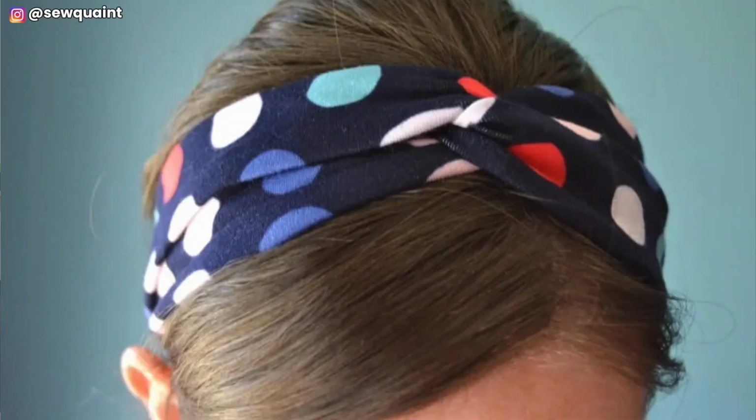Now, the 15th thing that you can make as a sewing beginner is a knotted headband or several knotted headbands. Knotted headbands are really cute if you're a headband type of girl, or maybe if you have daughters, or maybe your mom likes headbands, maybe your sisters like headbands, or your cousins, your aunts, whoever it is in your life that may like headbands, you can make headbands for them, or you can make headbands for yourself. This is pretty simple and it just requires 3 pieces and some elastic.